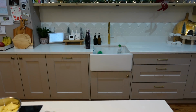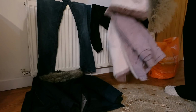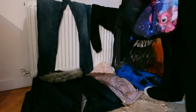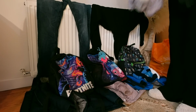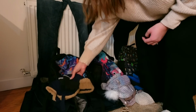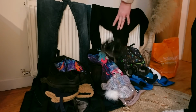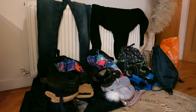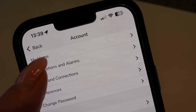And then I started the job of prepping for the school run. This might seem excessive, but I do this every night. So I lay out their coats, their bags, hats and gloves are essential right now, and then I also pop out their school shoes and any other things they might need like PE kits, and then they're good to go. It also means that in the morning when Wiser kicks in and our heating starts up, everything's nice and toasty and warm, ready to put on.